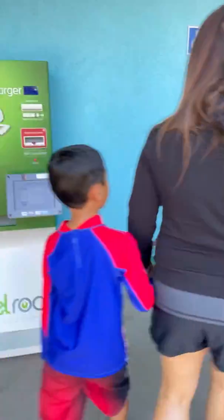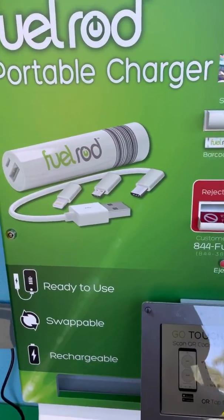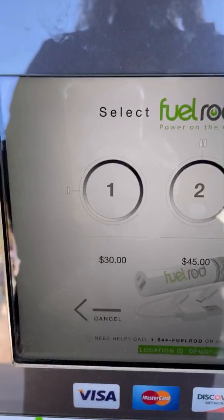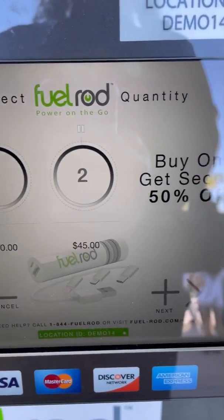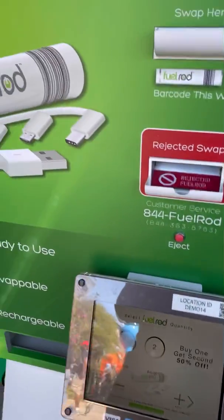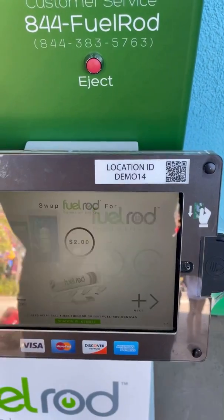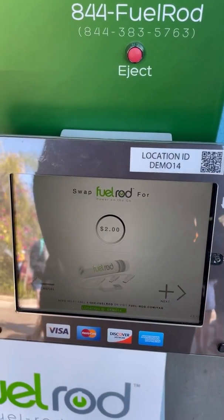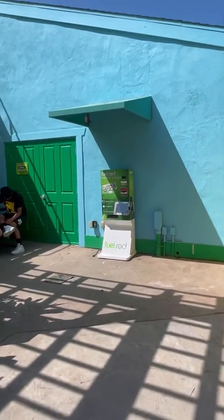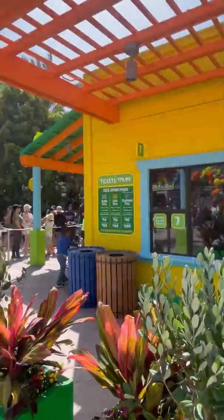Now, if your phone goes dead and you need to purchase a portable charger, you can do so at this fuel rod machine. You can purchase one or two. One is $30, two is $45. If you already have one of these rods, then you can swap it out also at this machine for $2. They only have two of these at the park. There's one here, and there's also one right here, which is next to the ticket booth when you walk in.